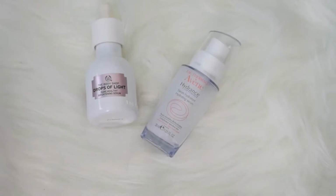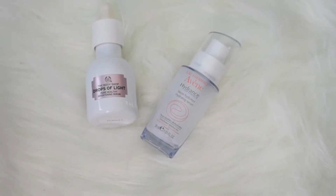So eye cream next. Then serums, and I always use at least 2 serums. So my first one will really vary again depending on the skin concern, whether it's that I feel dull, dehydrated, breaking out, whatever it might be. So I've picked 2 of my favourites, one from the Body Shop, Drops of Light. I've definitely done a blog post on this, in fact on both of these. This is the Aven Hydrant Serum as well, so I'll link them down below for you, the full post.